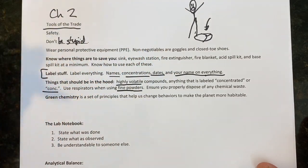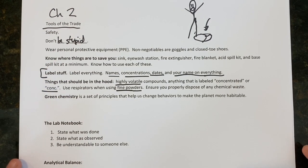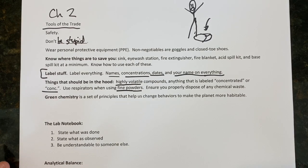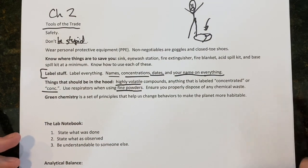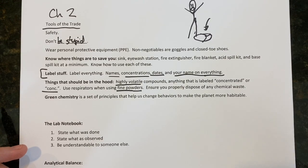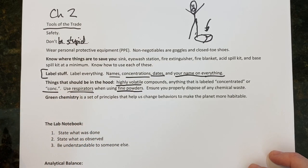Here's another stupid thing I used to do. So I made a cleaning product for the nuclear industry, and one of the powders that we used was actually a really fine soap powder, SDS, and I was working with this really fine soap powder, and it went everywhere, like everywhere, and I breathed it in, and I felt sick for almost 3 or 4 days. I mean, I felt it just stuck in my lungs and in my throat. It was really horrible. So make sure you use respirators when you're working with fine powders.